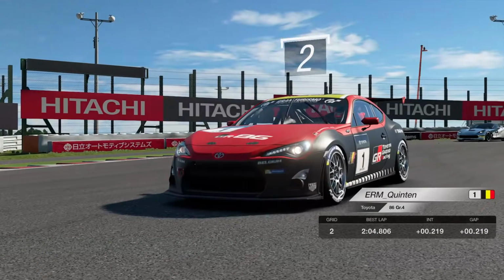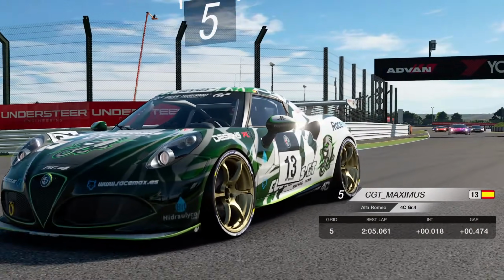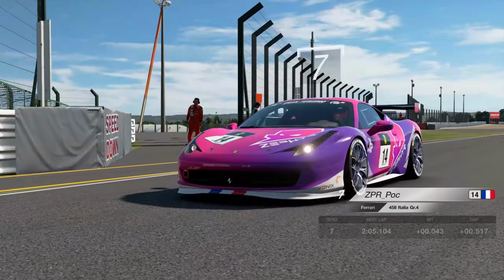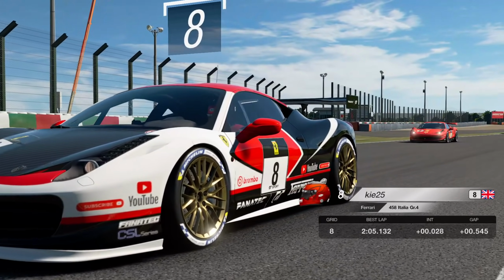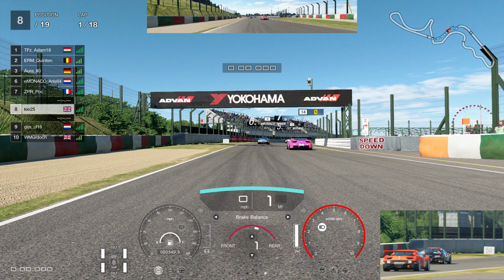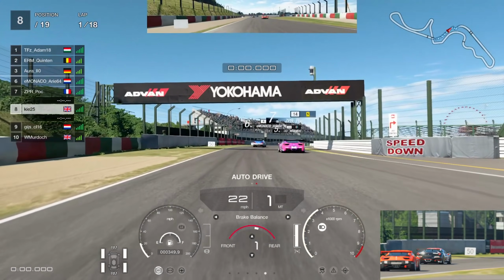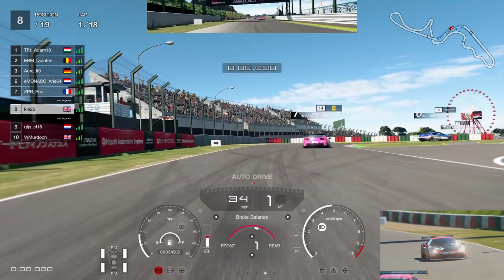So not the most amazing lap ever, but it was good enough to start us in P8, I think it was, as we come to myself there on the grid, sitting behind another Ferrari. If we would have had slipstream for that whole lap, I think we were on a very strong lap, probably a 2:04.6 or 7. However, with the loss of slipstream, we're down in P8. But let's see what we can do from here.